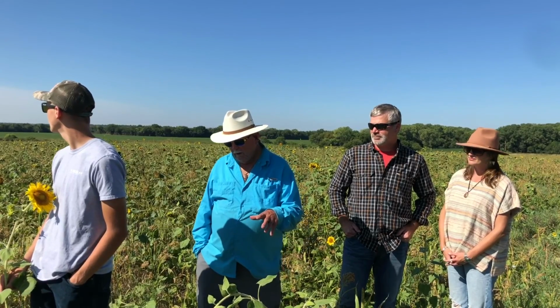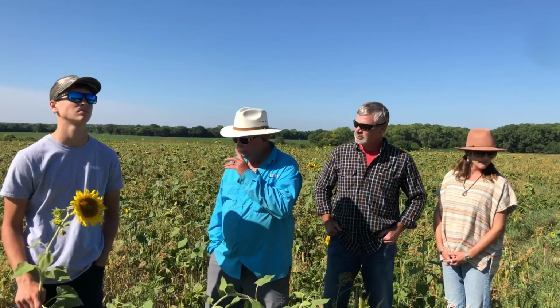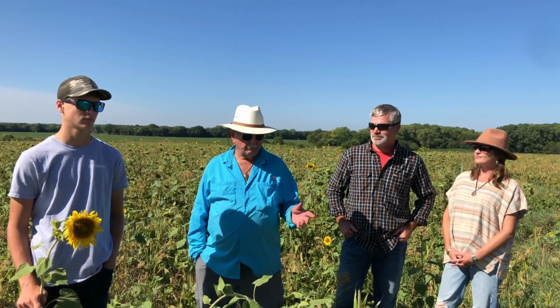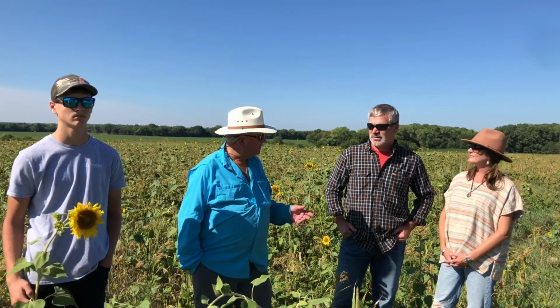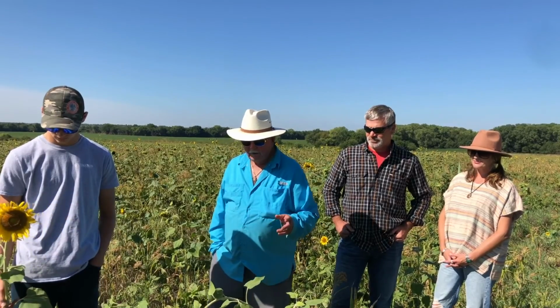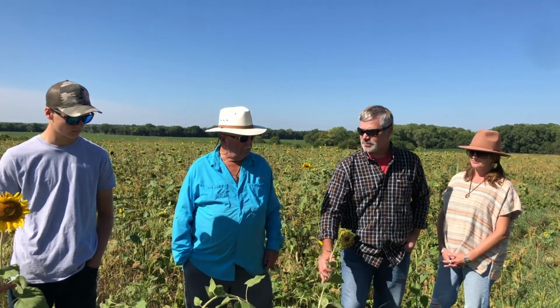This is a multi-species cover crop after wheat. Had a decent wheat crop here. We had late freeze damage, but this still was what, 60 bushel wheat. Then July the 10th? 8th of July, we seeded this. Go ahead and tell them.